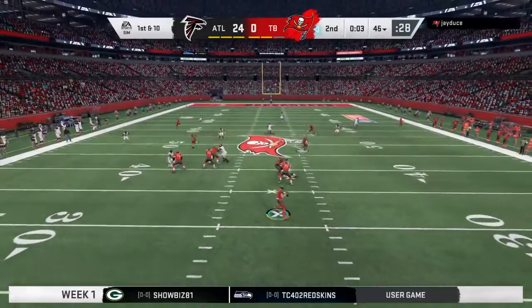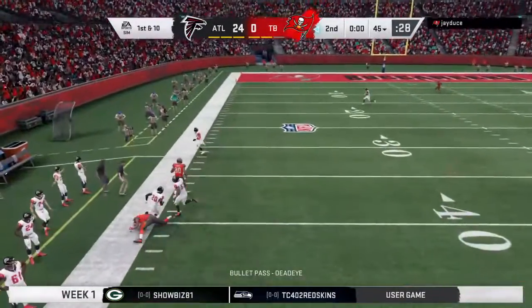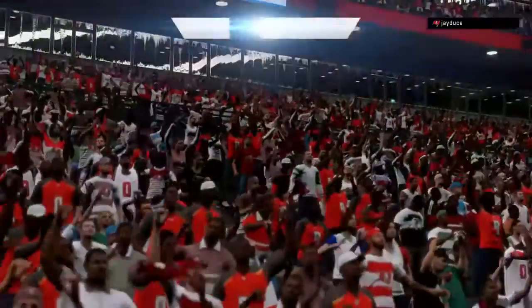Mayfield now looking to throw on 1st down. He's got a man. That's caught. Left sideline. And he's able to get this to the 40-yard line before he's out of bounds.